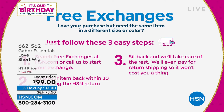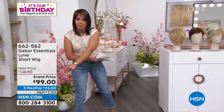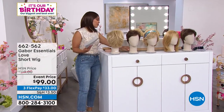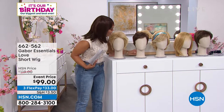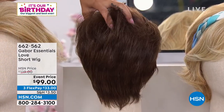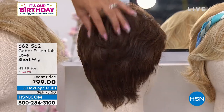Okay, now we're going to switch over to Gabor Love Wig. So another opportunity. All of them are at an event price only today, every style under $100. So here we are in the lot. We went from Hope, which was a little bit longer, a little bit flirtier in that pixie. Now here's your true pixie cut. But again, it has all those beautiful layers. Look, 7 to 11 shades in this. Remember, it is heat friendly, up to 350 degrees.